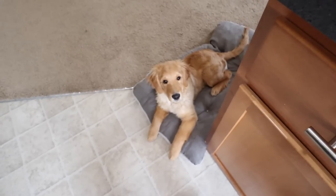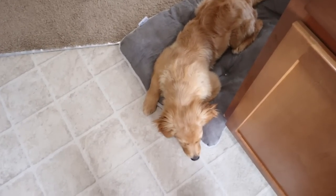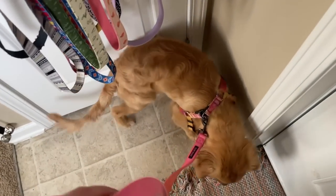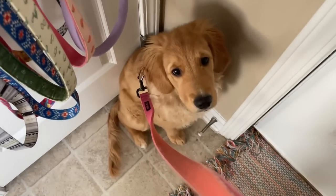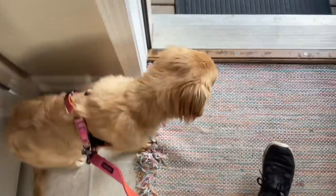Really like this one. But she's sitting patiently in her big sissy's bed, ready to go on her walk to get some food. Can you sit? Good girl. Okay.